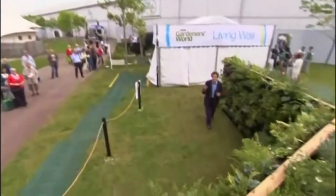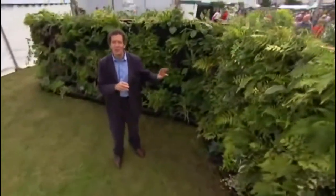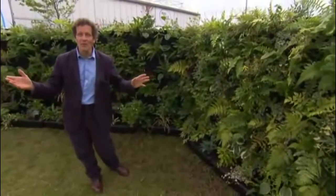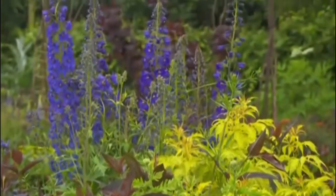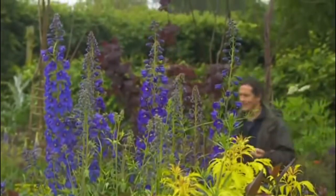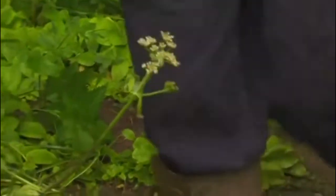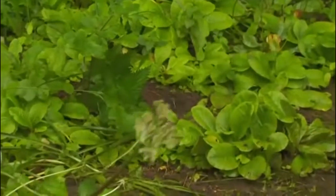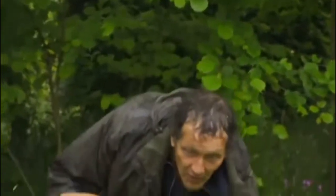Now, just as I hope lots of you will, I wanted to bring along some plants here to add to the shady side of the living wall. So a few days ago at Longmeadow, I went round the garden gathering up plants that I thought would be ideal. I've got a job I want to do, but it's also going to give me really good stuff to take to the living wall at Gardeners' World.